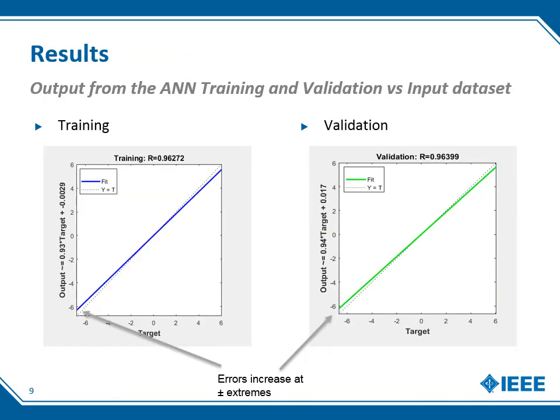For the output of my artificial neural network training and validation, I built the artificial neural network in the MATLAB toolbox called the Neural Network Training toolbox. I put in the data that I showed as an input to the artificial neural network, and I used the steering column torque to validate it. So the target here, the x-axis, is the collected steering column torque from my bench, and the y-axis is the output of my artificial neural network. I use the regression concept to compare both.